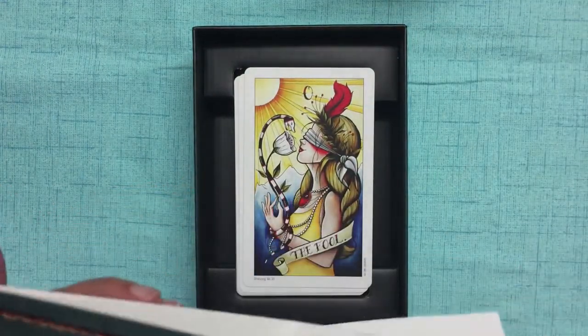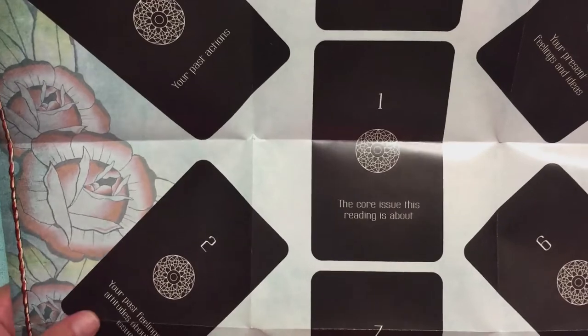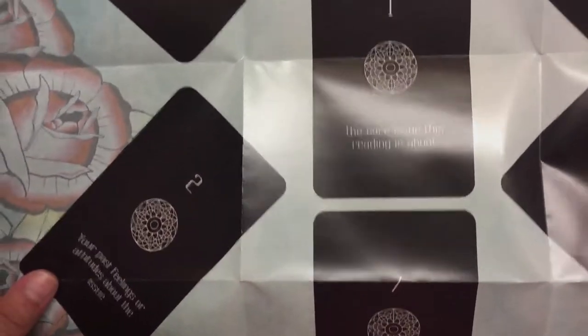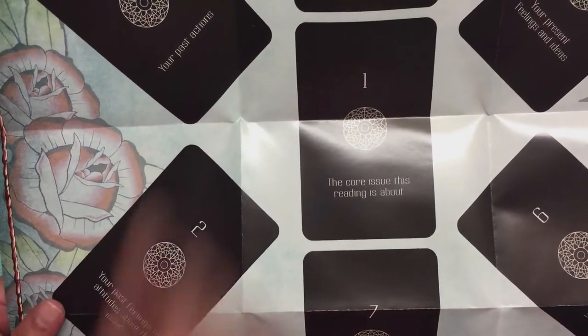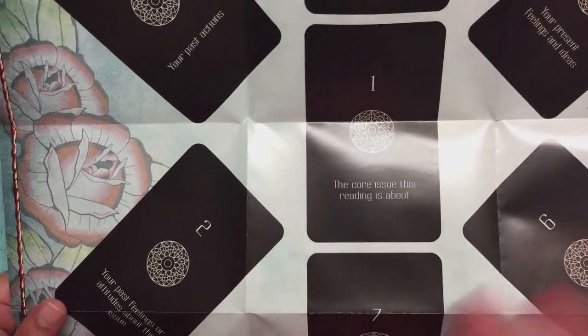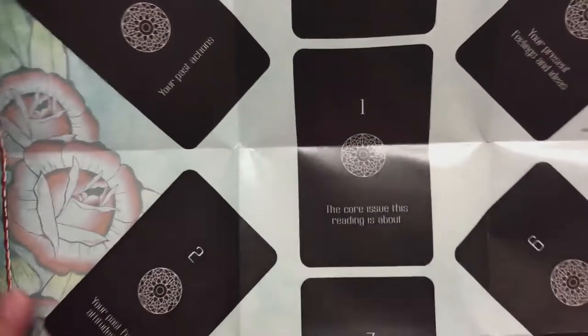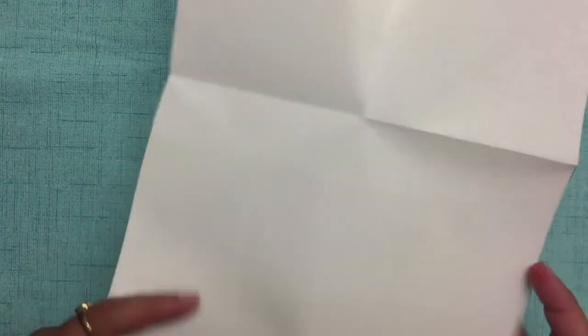Okay, let me move things around. This little, I don't know if you can see it, but it's a lovely glossy paper that has the rose spread sort of marked out on it. So if you're keen, you can just put this on your spread cloth and draw the cards, and there's a spread for you. It's pretty interesting. If you like to do that, you have your spread there with you.